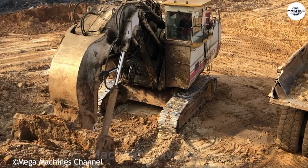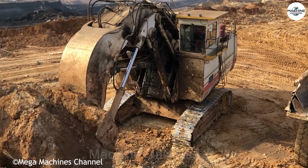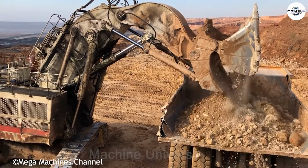Meet this monster. Its power is enough to make the ground shake for hundreds of meters around it. Just imagine what would happen if this machine went head-to-head with a T-Rex.